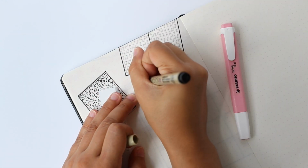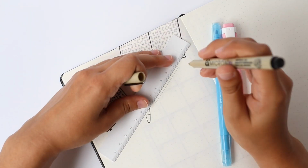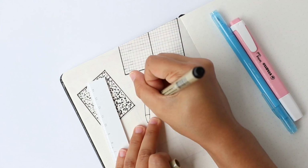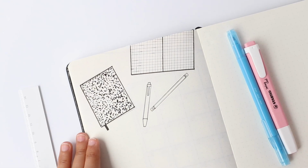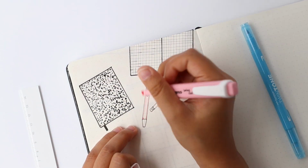This one is in a beautiful pink color. I bought this set in Portugal last year, and you're gonna see a few stationery goodies from Portugal pop up in this video because I can't go anywhere, even another country, without clearly buying stationery things that I don't need, but also I need them.